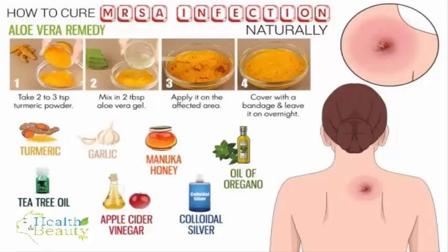Mix some common salt in a bowl of warm water and stir thoroughly. Soak a clean washcloth in it, squeeze out the excess water and press it over the affected area. Do this repeatedly throughout the day until the small bumps erupt and the pus drains out. Clean the area thoroughly and apply a medicated ointment to prevent further infection.